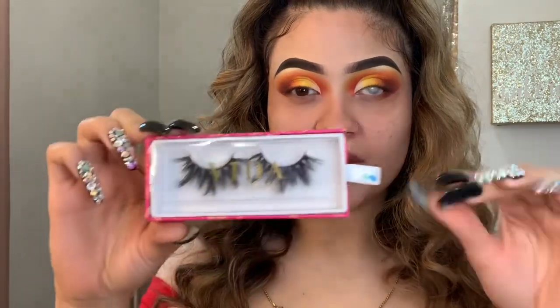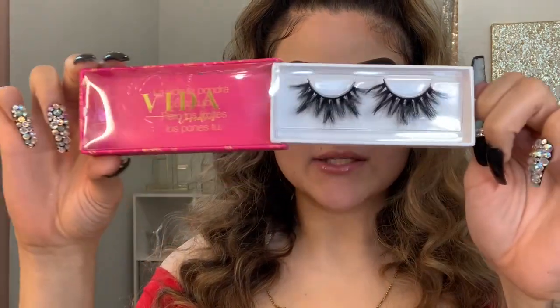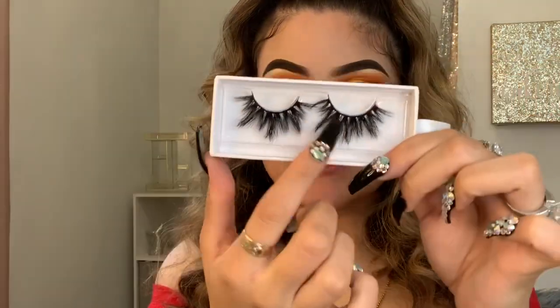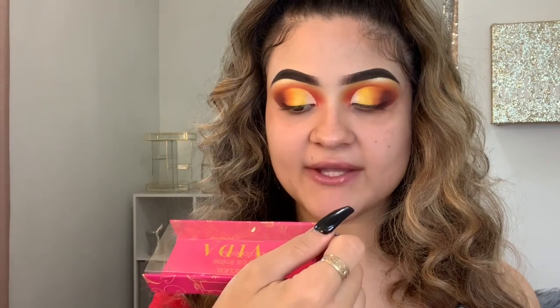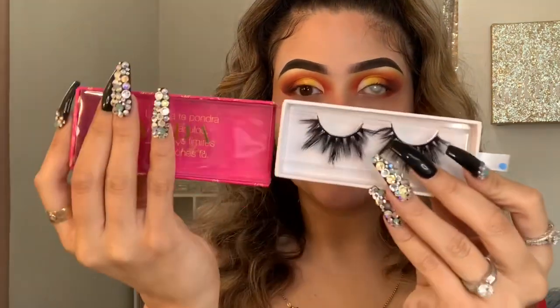For lashes, I'm going to be using these Vida Cosmetics lashes right here. Aren't these beautiful? Lots of hair, so I'm digging them. I can't wait to try these on. I hope that they look good. This is in the style Escandalosa. The packaging is super cute.